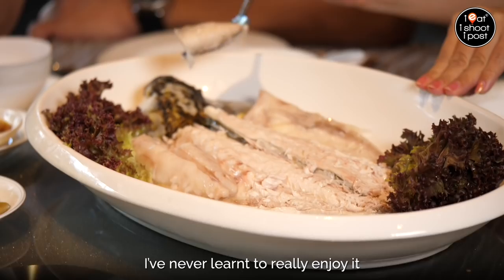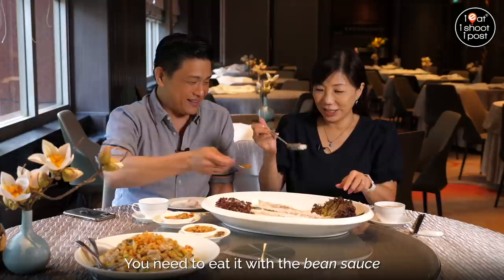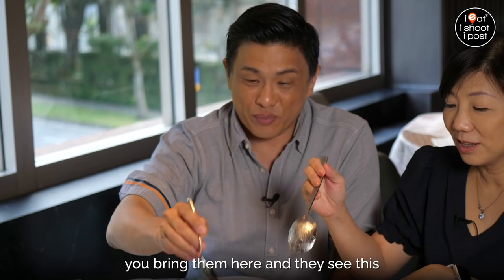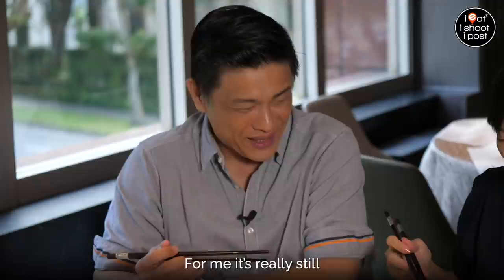Can I give this piece to you? Yeah, you can. And I will just try a small piece. And you need to eat it with the taojiao here. Okay. Typical Teochew, right? If you're especially older generation, you bring them here, they see this, they'll be super happy. How is it here? It's just a quiet taste, really. For me, it's really still very mullety.